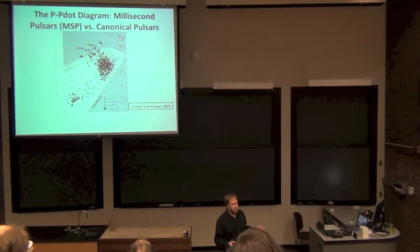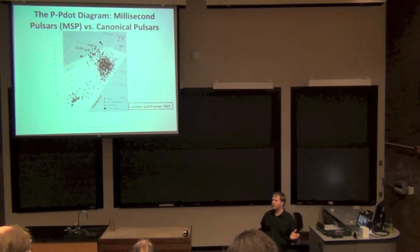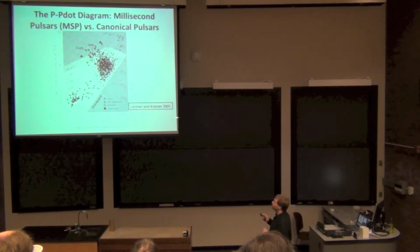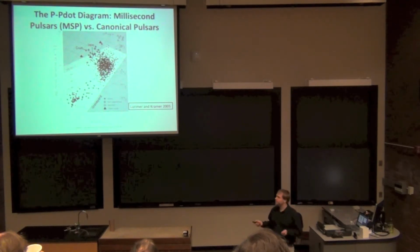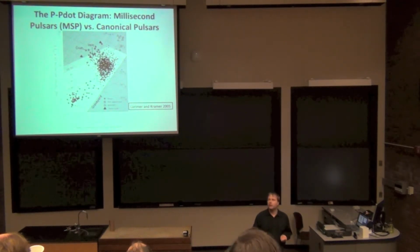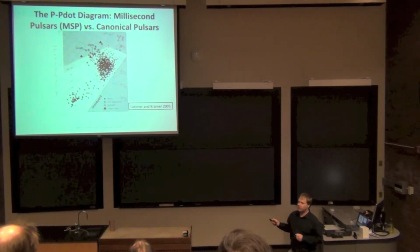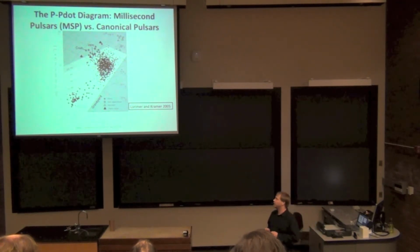Now, if you've taken an introductory astronomy course, you know that the fundamental stellar evolution plot that you look at is the Hertzsprung-Russell diagram, where you have color and magnitude. The correspondingly important plot for pulsars is this, which is the P dot diagram. So P is the pulsar period, the rotation period, and P dot is the derivative of that period. And when you plot all the known pulsars on this diagram, you see that they cluster into two populations. One of them is the so-called canonical or regular, sometimes called slow pulsars that rotate about once per second. And then the millisecond pulsars, which are up to 1,000 pulses a second.